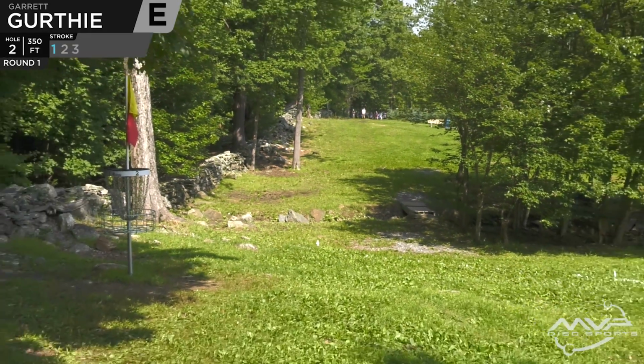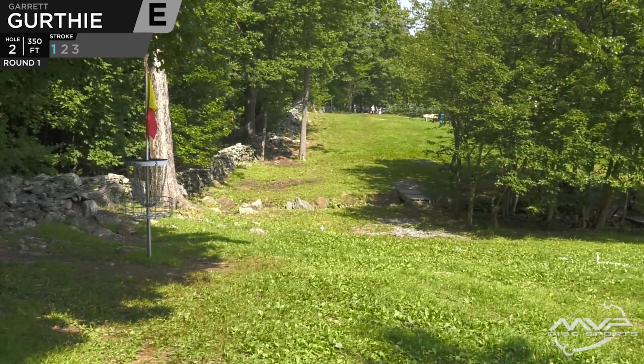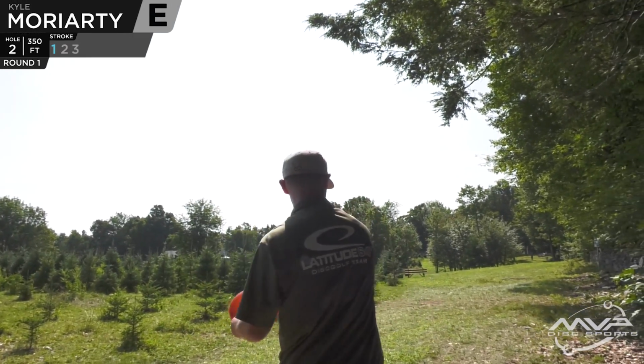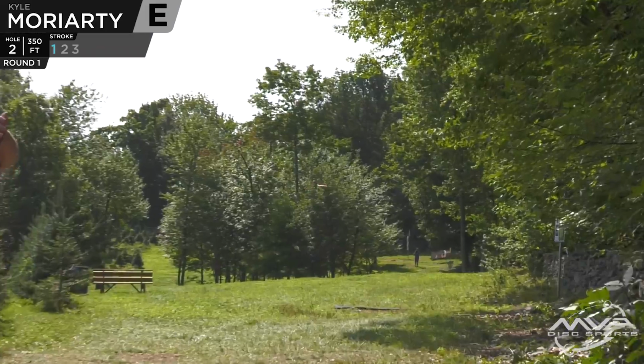Yeah, looks like a nice one. Get up there. Oh yeah. And so it is an uphill, so you kind of pound it up there. You want to throw maybe a hard mid-range for big arms or just a fairway driver.